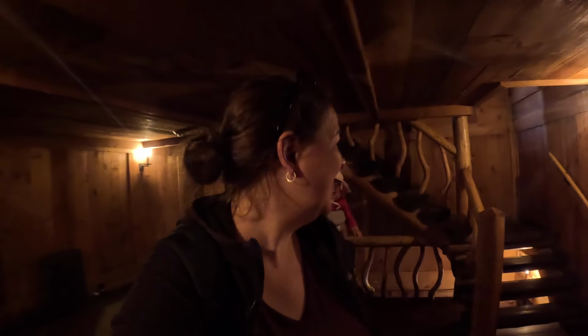Wow, this is so cool. We're staying on the second floor. This inn has over 327 rooms. This is the biggest log cabin in the world, and we're gonna stay there. We are in room 109, which is right by the stairs and right towards the middle of the sitting area. It's a really nice location.